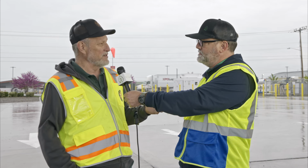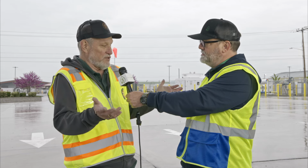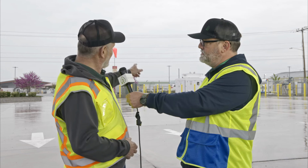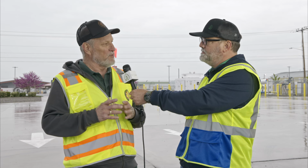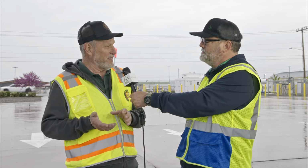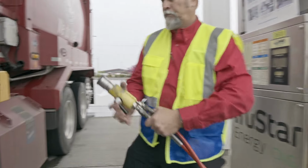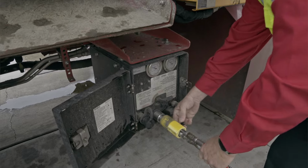And what happens here is we take the natural gas, same stuff that goes into households for heat and stoves, and we compress that through these compressors over here, and we pump that PSI up. So when the truck comes in and fuels, it's very much like filling a propane tank. So they hook up, the cutoff pressure is 3,600 PSI, and that's the equivalent of about 75 gallons of diesel. He's just done fueling, and he'll be taking off now and going back out to his route.